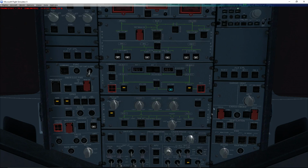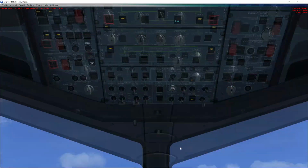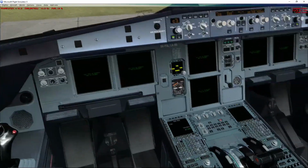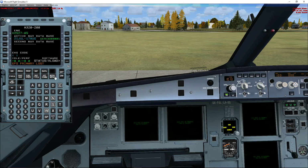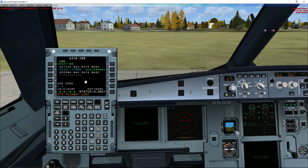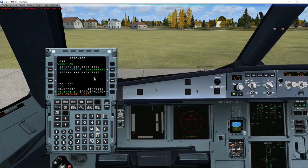So the elevator and aileron computer 2, for example, you just saw that flash out, and so on and so forth. So self-test there, all good, and you can see all the systems coming to life slowly. In fact, we'll just go back here, we'll just do this and we'll pull that out. Now you can see we've got the FMGC option available to us, and the first thing it does is it comes up with the status page. Now the status page is the first page that comes up, and what we're going to do is just going to mention briefly the Airbus logic behind the whole MCDU here.